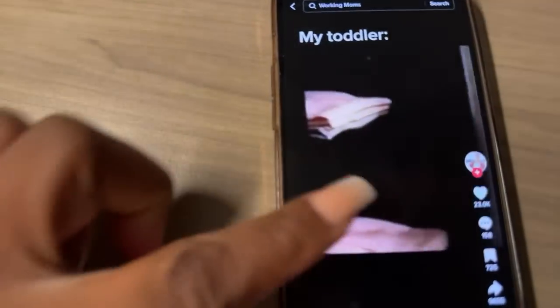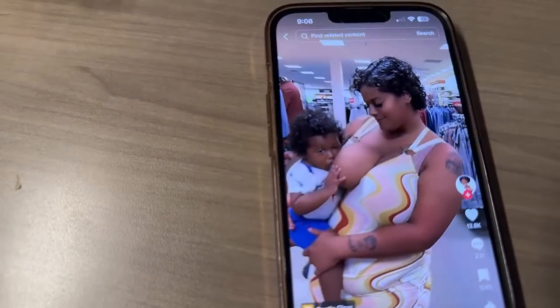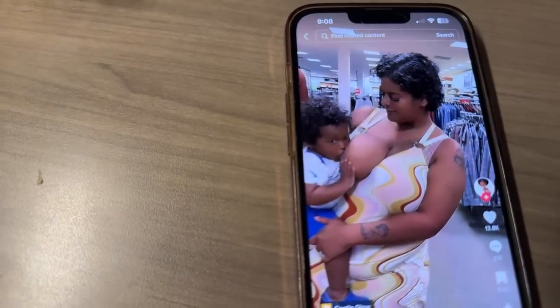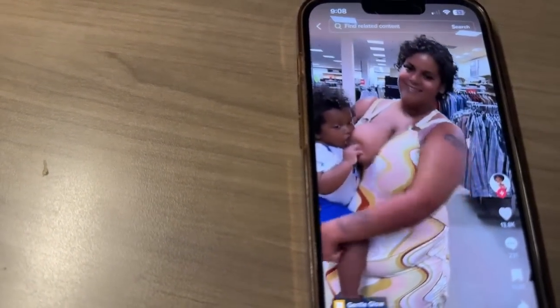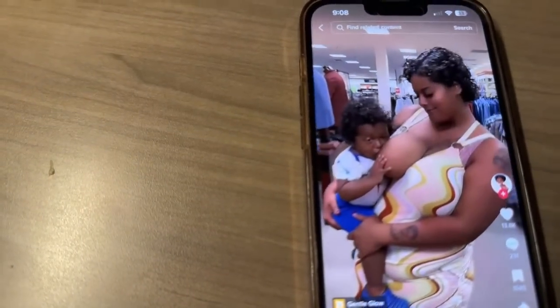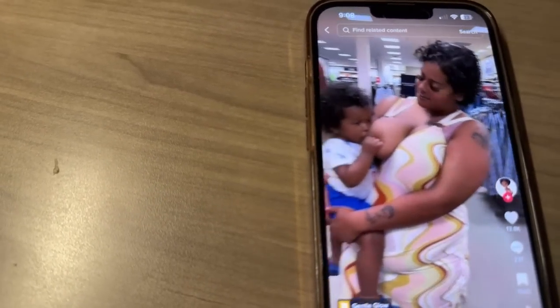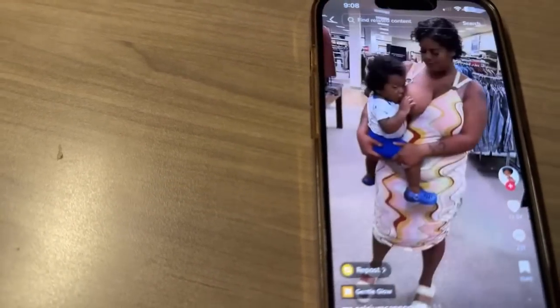Now, I want y'all to tell me if this is attractive to you, if this is appropriate, and tell me why. This is a different lady. But tell me why this is appropriate to you. What is so important? You telling me that this child could not wait until you got in the car? If he can squeeze them, then he don't need to be breastfed.